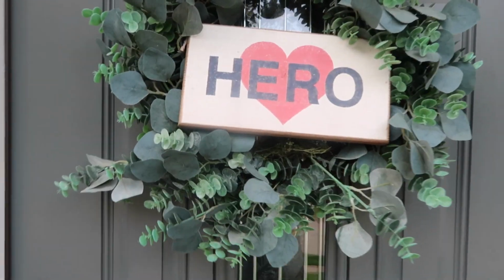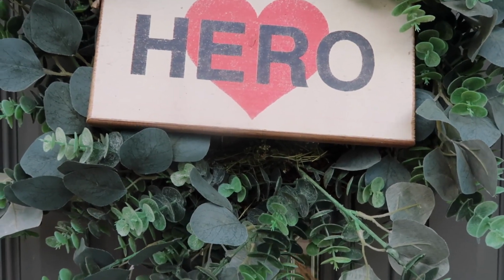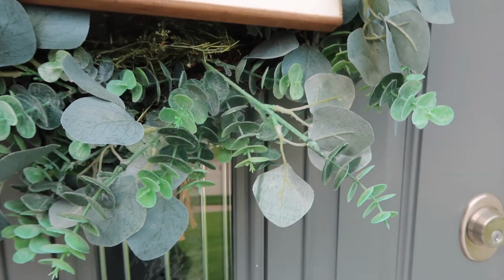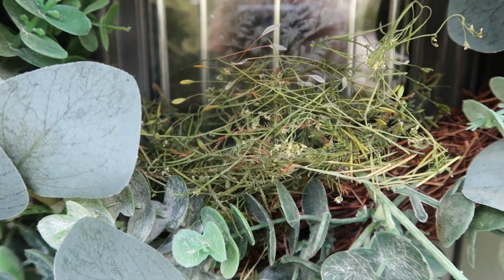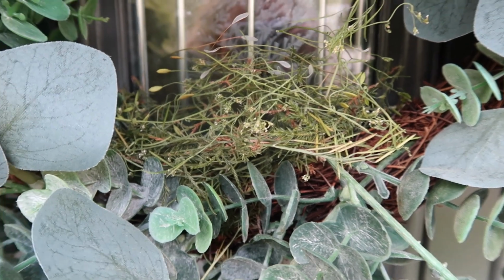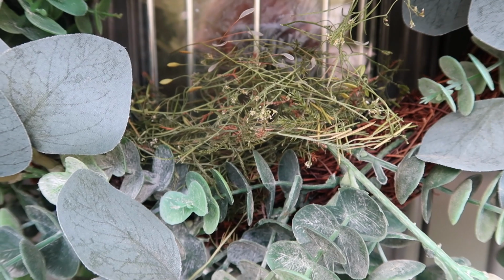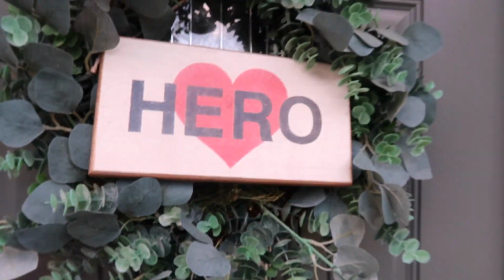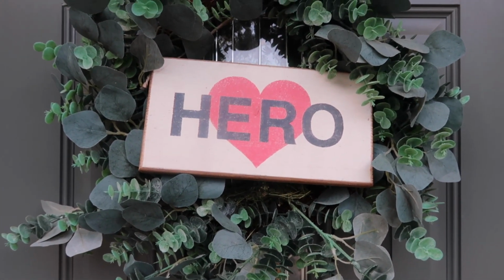We've been seeing a bird fly into this wreath every single day, and I'm like, oh my god, it must be taking pieces of this wreath to build a nest. So I moved it and it's building a nest right there, which is so cute and so cool. However, I don't want birds flying in my house, or if someone shuts this door and there's eggs in here, it's going to break. So I have to figure out how to move it and where to move it. That sounds like a job for Kevin, not for me.